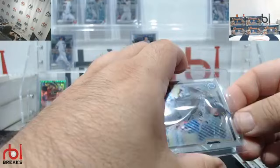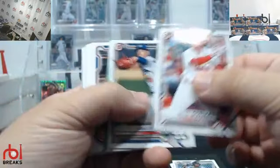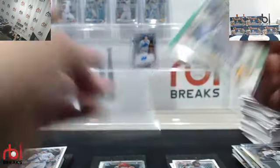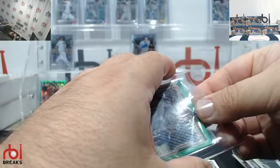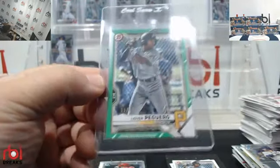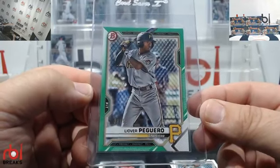Again, one that immediately gets penny sleeved and put in a graded-ready card saver. Paper and some type of green. Uh-oh. For the Pirates again. Very nice. Green paper Pigüero. First, numbered out of 99. Very nice hit for Pittsburgh. That is number 39 of 99. Pigüero green paper.